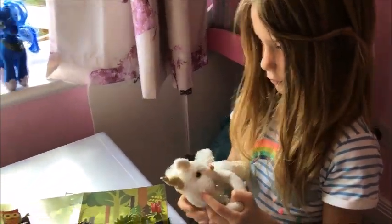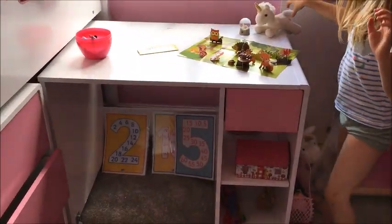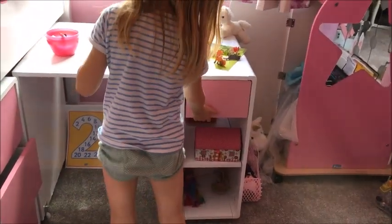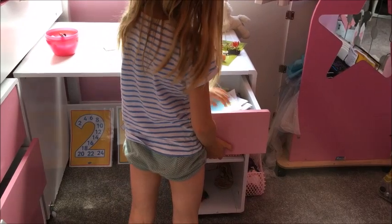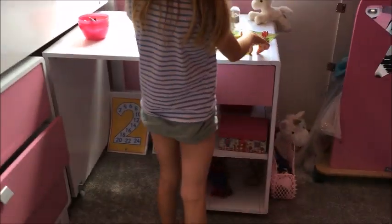Right, Esther, what are we standing next to now? What's this here? A desk. So Esther has her very own desk now. Now this is a bit of a magic desk. It's got a lovely drawer and then 2 shelves which can be used for books or for treasures.